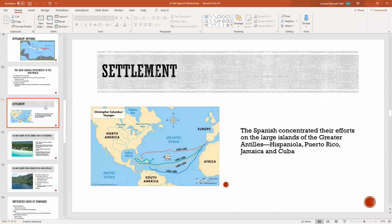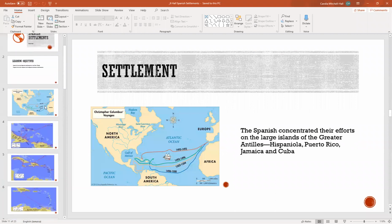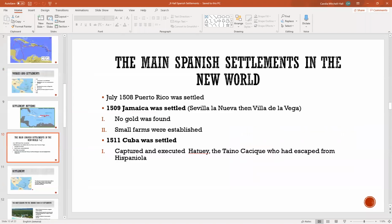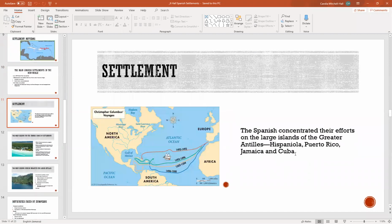So one thing that we should realize, one thing for sure, is that the Spanish concentrated their efforts on the large islands in the Greater Antilles. They settled Hispaniola, Puerto Rico, Jamaica, Cuba. They didn't settle on the Lesser Antilles, right? They didn't settle in the Lesser Antilles, and they didn't settle on the smaller territories within this part in the Northern Caribbean.